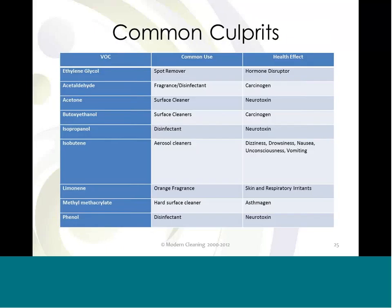And here are some common VOC culprits. I'd like to point out limonene, which is very common in orange or lemon fragrances. That's a skin and respiratory irritant. Also, about 15 years ago, phenols were identified as a neurotoxin when used as a disinfectant in nurseries. So they are not used in nurseries and hospitals anymore.